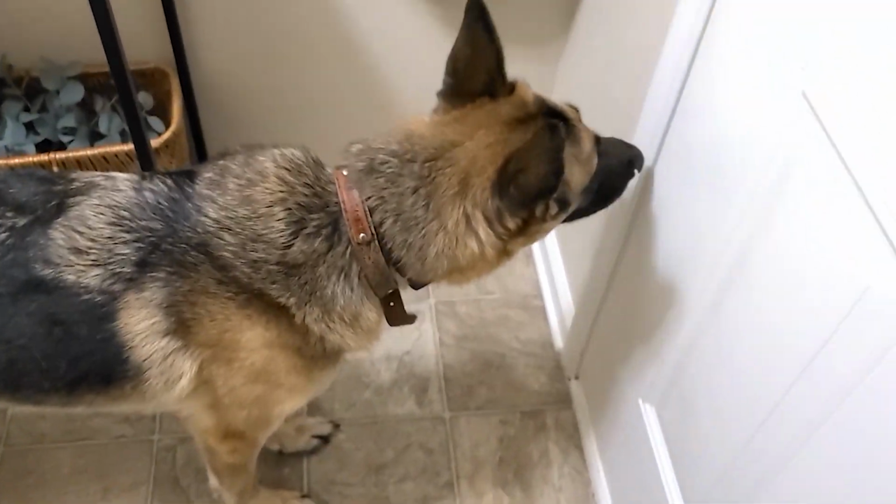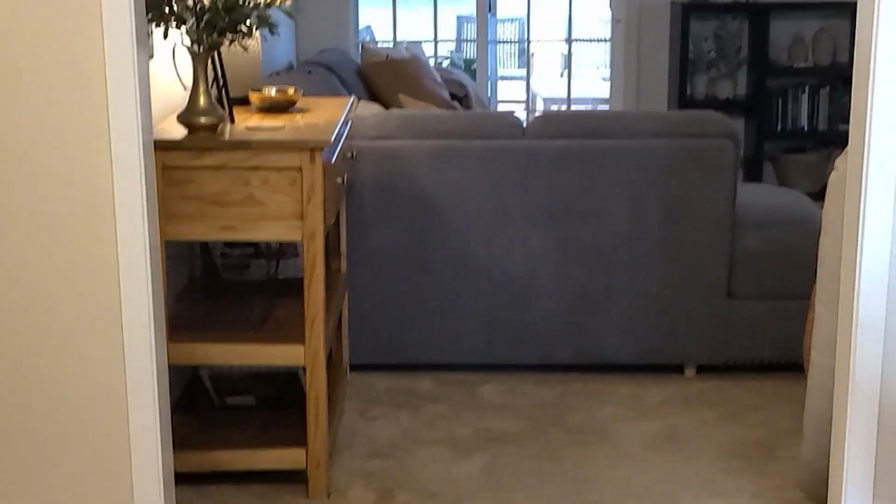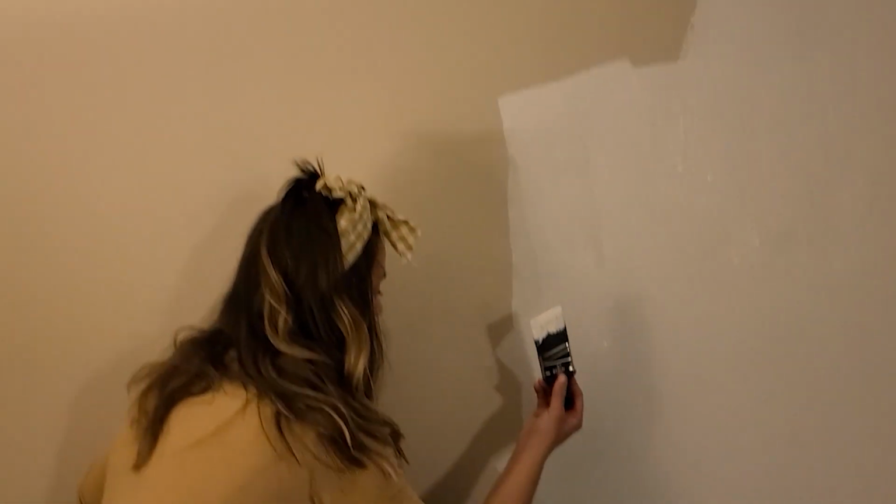So because we don't live on a farm, our only animal is our German Shepherd. This is my entryway. So when you first walk in is our very awkward living room with lots of walls. Everything was originally beige, but so far our only home improvements we've made since it is a rental are to paint the walls white to brighten it up a bit.